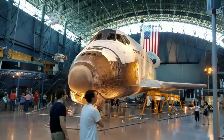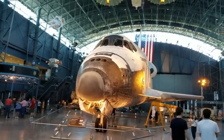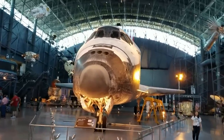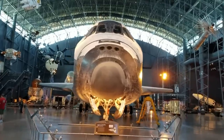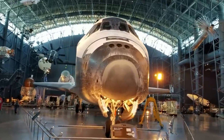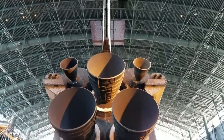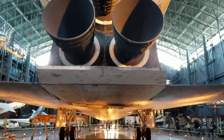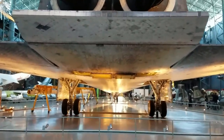Check it out, the Space Shuttle Discovery. This is unbelievable. Pictures do not do this thing justice. This thing is huge. I mean, look at it. I'm sure this video is not going to do this justice, but it is just gigantic. The size of this thing. And here's a quick view of the gigantic rocket boosters on the Space Shuttle Discovery. This is awesome. What an excellent way to end our vacation here in Virginia.